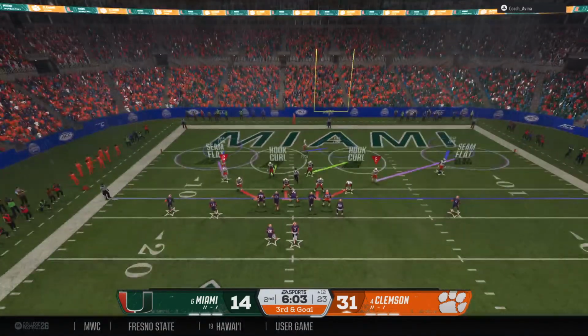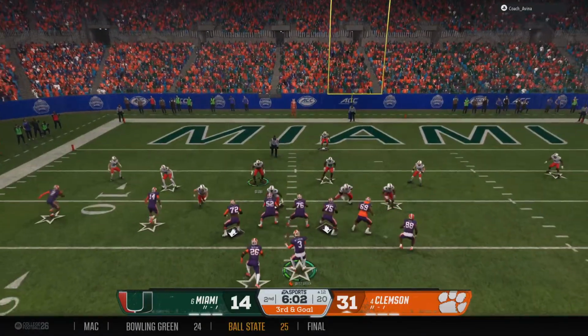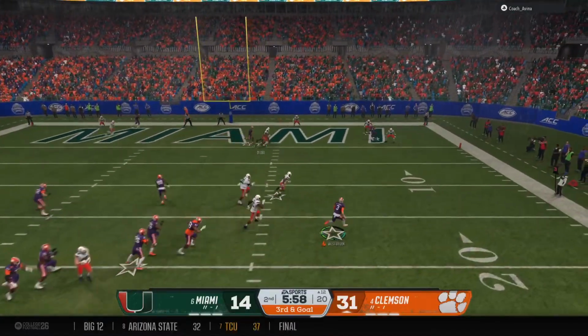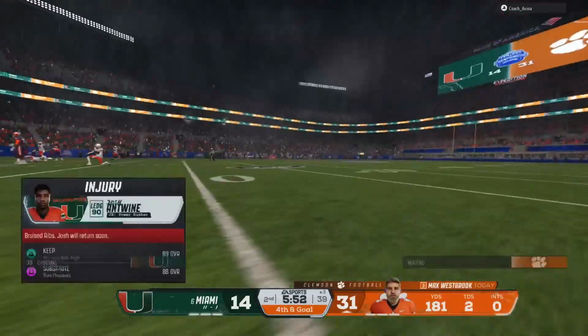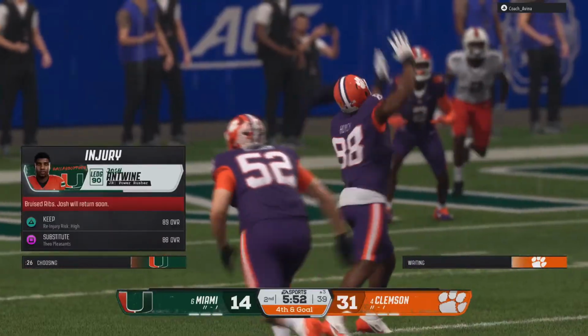The offense facing a 3rd and goal from a long way away. Out of the gun now on 3rd down. On the move now. He bought some time, now lets it go. Grab made by the tight end. Defense will wrap him up after an 8-yard gain. It'll bring up 4th down.